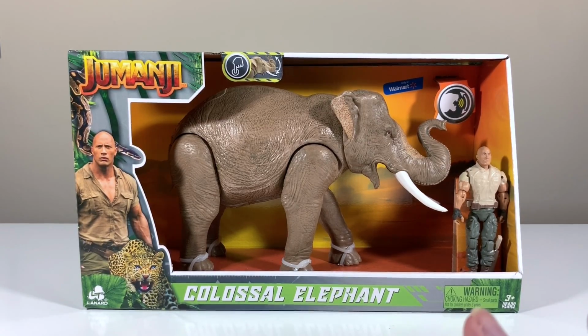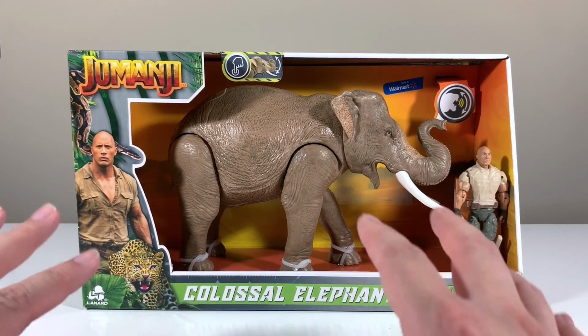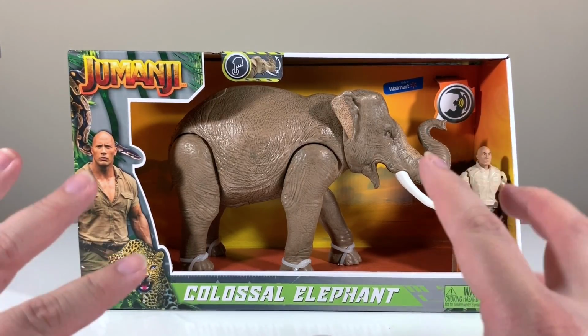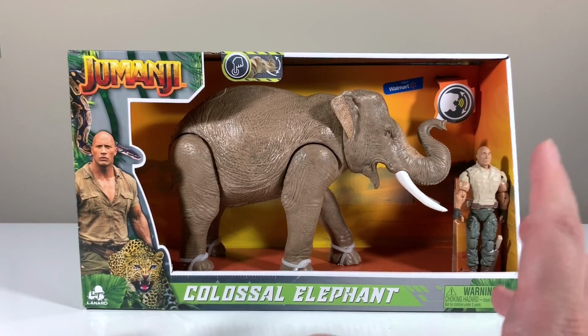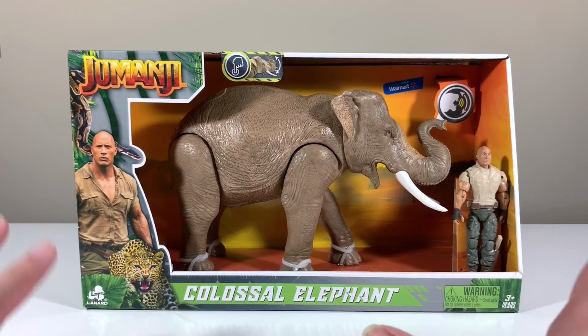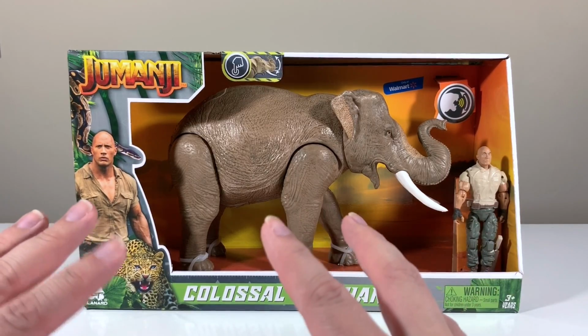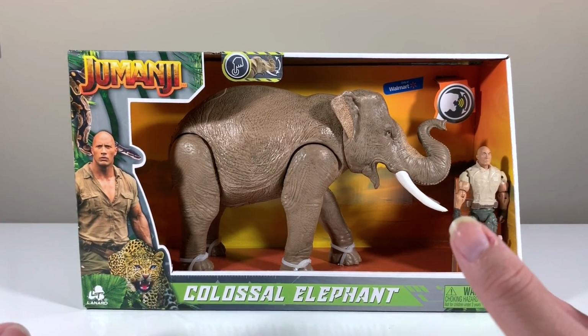Let's talk about this packaging. I think it looks really nice. Lanard has a pretty good approach in general, really creating the aesthetic, the overall feel of whatever product they're trying to represent, whether it's Kong Skull Island, whether it's Primal Clash, or in this case Jumanji, where they're really playing up that jungle vibe that the packaging gives to you.